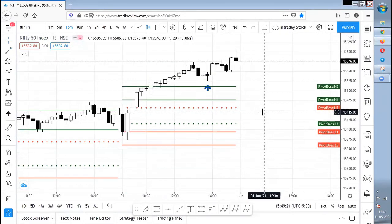Clear? So what are the possible scenarios? First of all, the trend is upside. So the weekly reversal setup, if it is in the upside, you can go for an upside move. Yeah, we have got a bullish weekly reversal setup only.